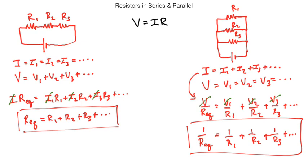Right? When capacitors are hooked up in series, what do you do? Add their inverses. And if they're hooked up in parallel, what do you do? You add them up. It's exactly opposite, and to this day, I have to check my notes every single time. Because I can't remember which way is which, forwards and backwards.